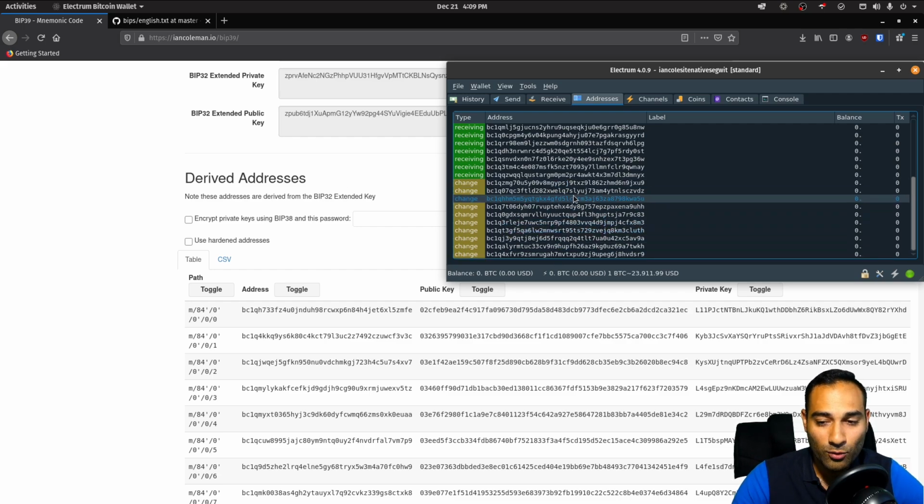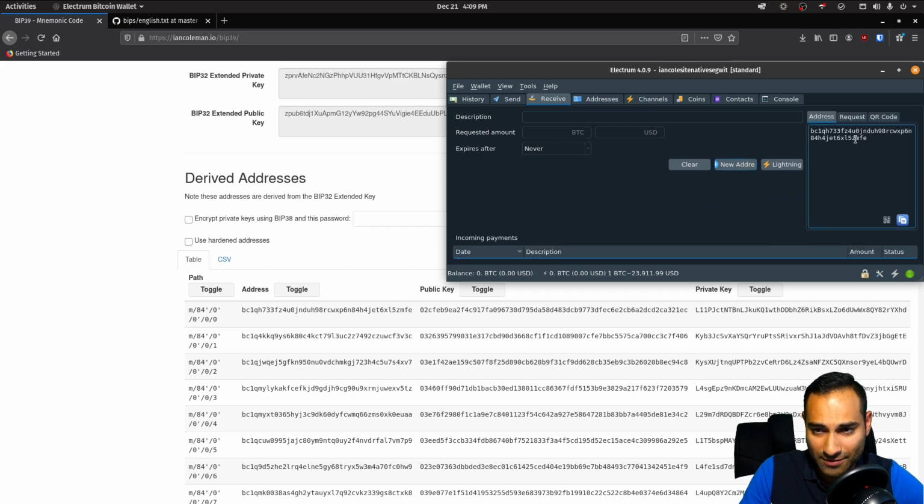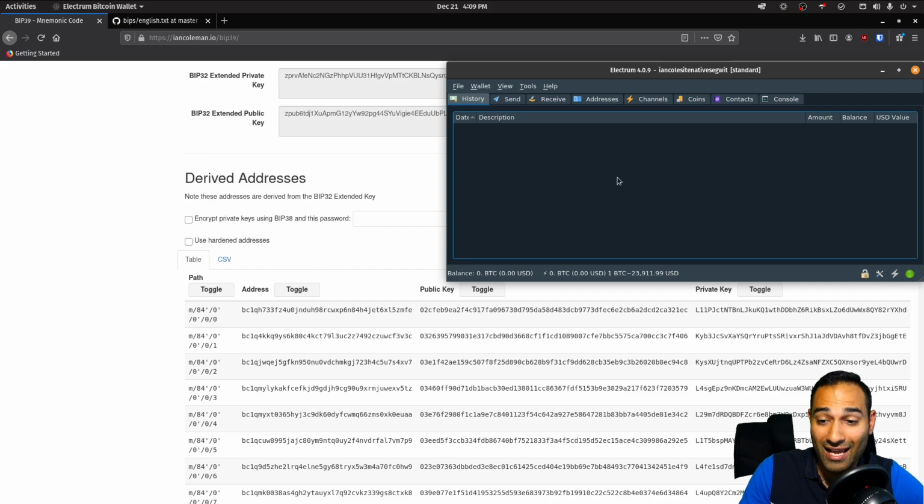Now, let me talk a little bit about the change addresses. Essentially, in Bitcoin, when you receive Bitcoin, you will get what's known as a UTXO, or unspent transaction output. So when you receive money and you go to this section here and you say, all right, give me a new address, and you give this out, it will pop up in your history as something that's been paid. This will also show up in the coins section, and this is the actual coin that you have. This is what's known as a UTXO.